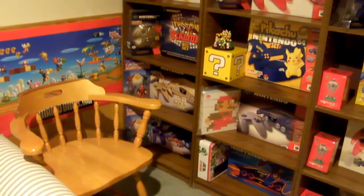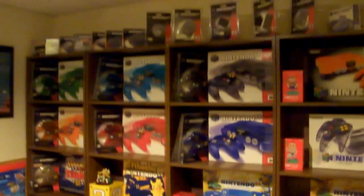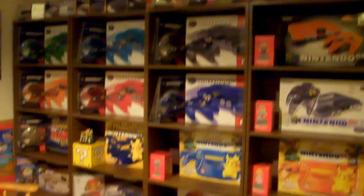Don't want all of them, too many. Look at all this space. I couldn't display all of them. There's probably 100 of them.